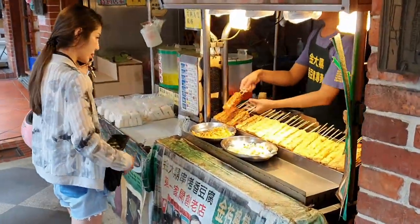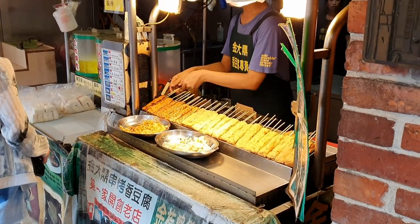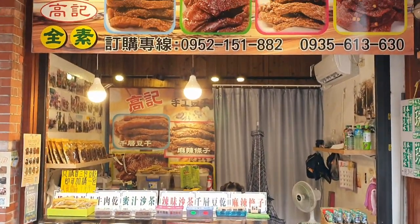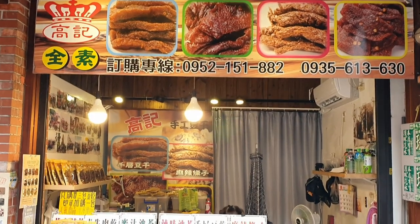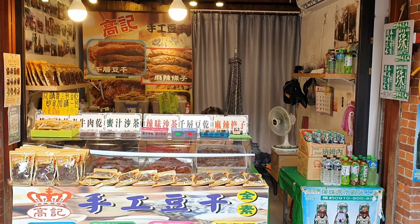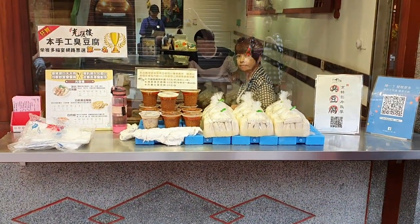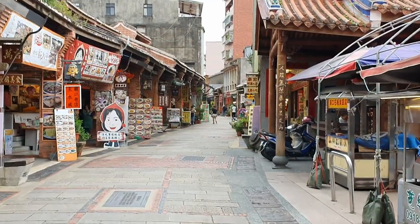This one is barbecued chou tofu. And everything in this town is made of tofu. This is preserved tofu, dougan. This is takeaway do-it-yourself stinky tofu. This is the emptiest I've ever seen this place.